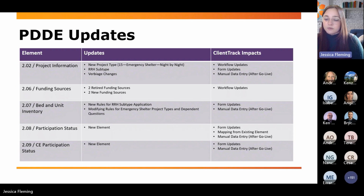So in the actual setup, instead of victims of domestic violence, I think the update is survivors of domestic violence. So there will be some small tweaks to drop-down lists and things like that. And that kind of all impacts the workflows. So project types usually drive at least part of the workflow. So it'll impact some workflows, definitely forms, project setup forms. And then as I mentioned, you'll have to do the manual data entry after go live for that rapid rehousing subtype in particular.